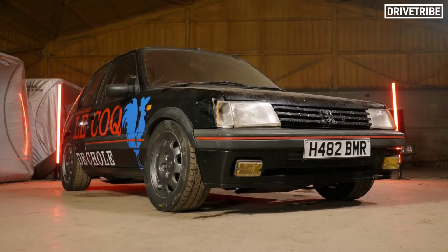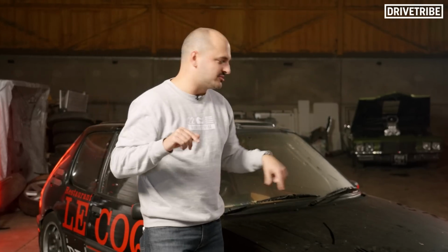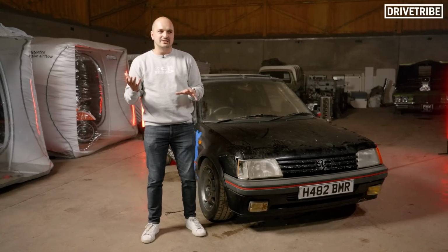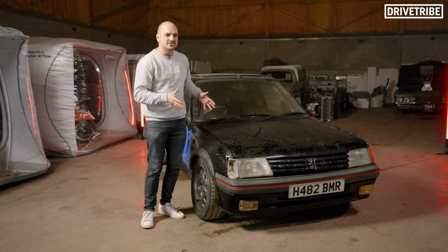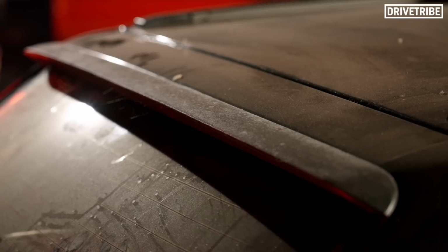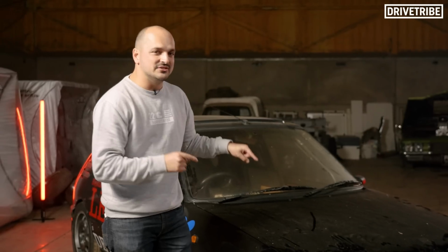There was also a 1.9. Now you might think that more litreage is better, but actually the 1.6 had a shorter stroke, which made the engine more revvy. So in a naturally aspirated hot hatch, that's kind of what you want. The 1.9s have more power, not much though, only about 15 horsepower more, but they're seen as a bit sluggish despite creating more torque.